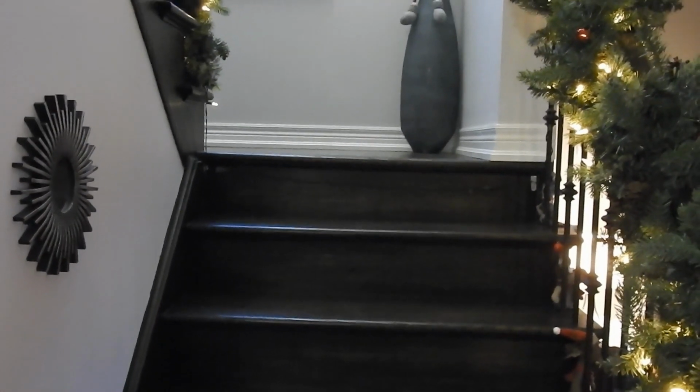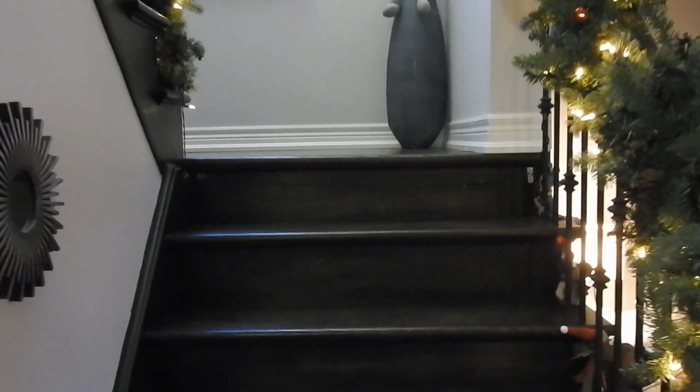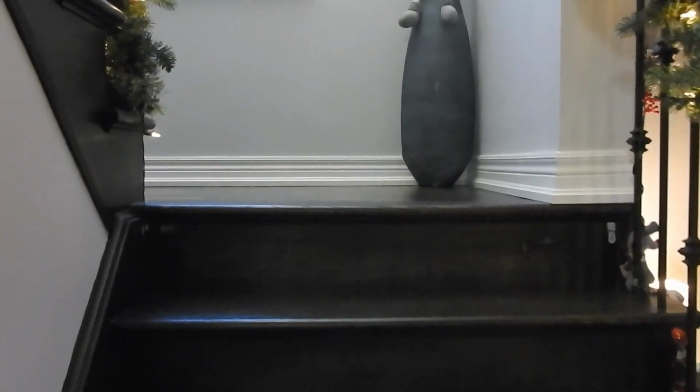And we finally got our stairs done. I don't know, in the original video, the stairs were all messed up. I don't even know if the stairs were stained at the time, but they certainly didn't have a clear coat. I know that they've been refinished since the last video. We've got this little mouse sitting on this vase.